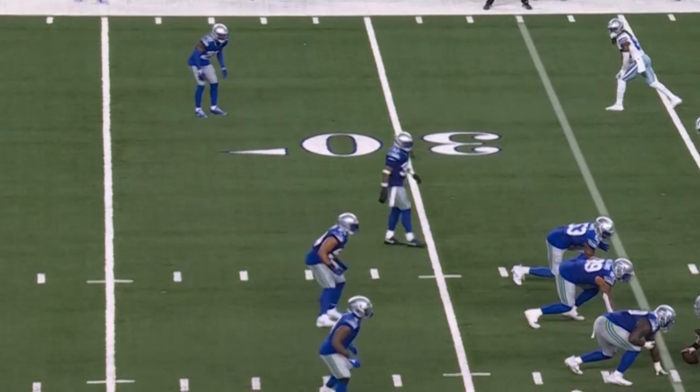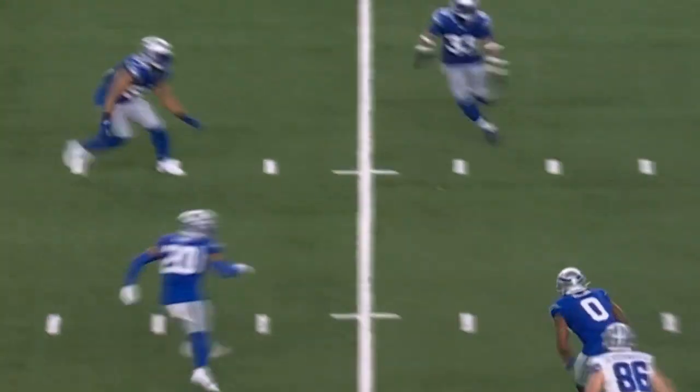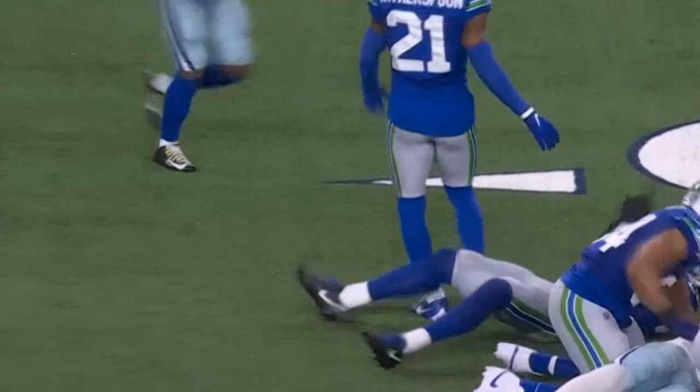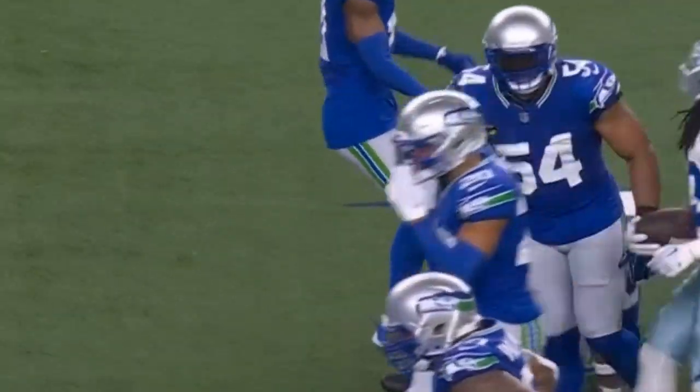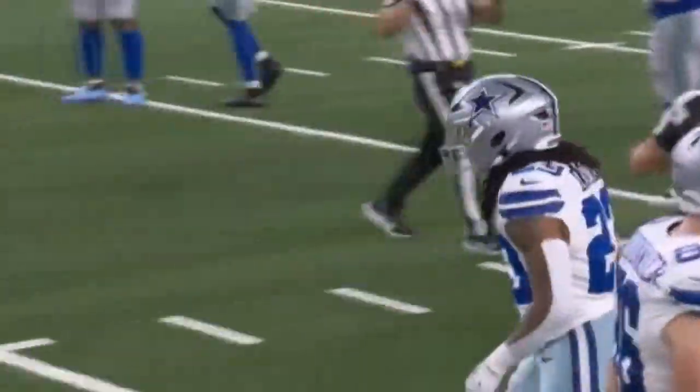Smith checking the big board. 2nd down and 14. Better than a 2-to-1 time of possession advantage for Dallas. Over the middle, that's caught here. Dowdle. Some shifty moves, but then it all collapses on him inside the 30-yard line at the 27.